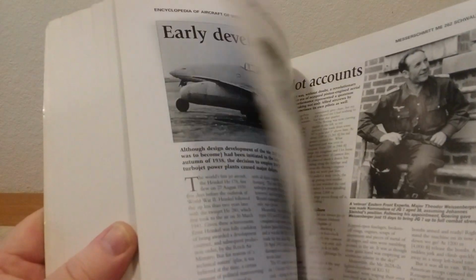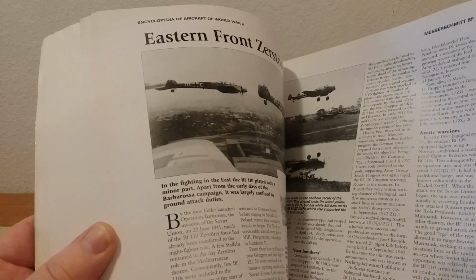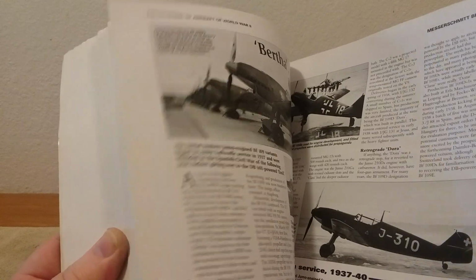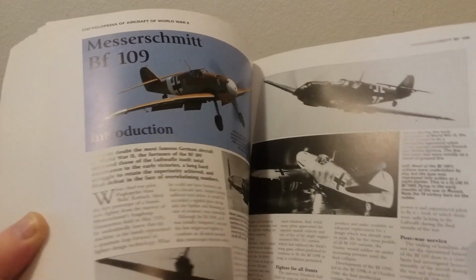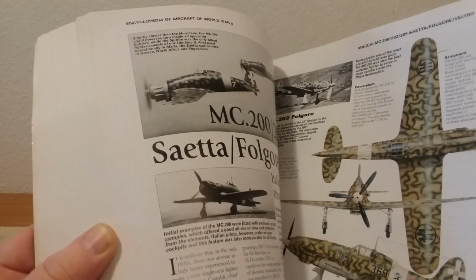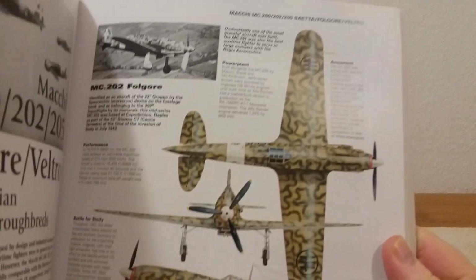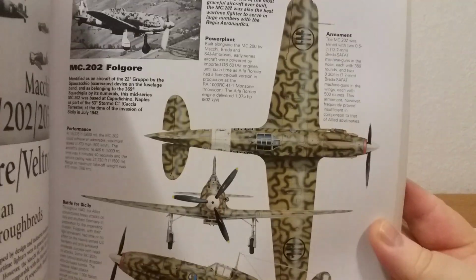Super nice book. There's some Messerschmitts, and I hope you guys can see a little bit of it as I turn it. A lot on the Messerschmitts. The BF-109. The Martin B-26 Marauder. I think that's, what is that, the Macchi? That's a pretty neat little paint scheme right there, guys.